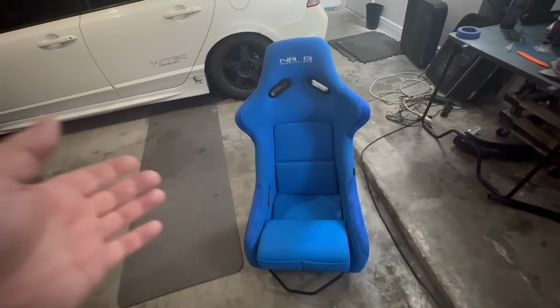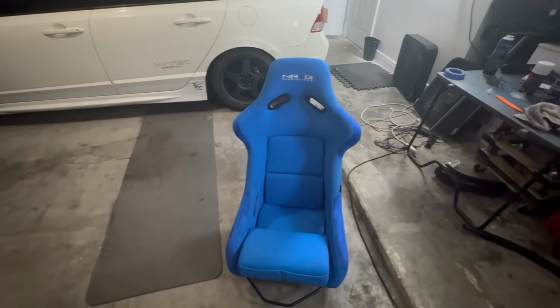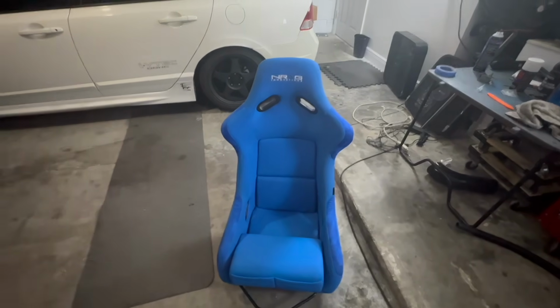So yes, this is the seat. It is an NRG. It's not the greatest seat in the world, but the fixed ones are actually pretty good. So I'm gonna get this thing set up and hopefully get it into the car easily. I'm gonna be honest with you, seat brackets are never fun. They're a pain in the ass.